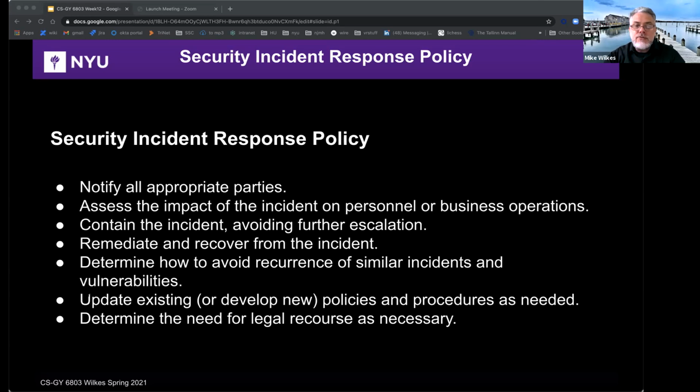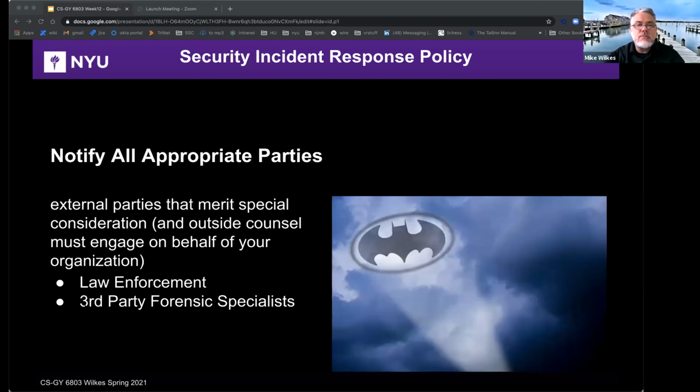Of these, notify all appropriate parties. The objective of the SIRP needs to have a little bit more detailed discussion. So notify all appropriate parties. External parties that merit special consideration, and that outside counsel usually has to engage on behalf of your organization in those cases, are law enforcement and a third-party forensic specialist.